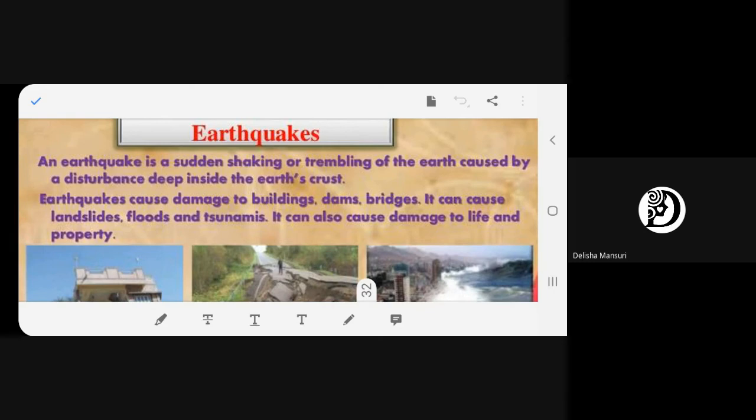Also, it can develop landslides. You know what landslides are? For example, there are mountains or hills on either side of the road, and due to earthquake, the rocks and the soil or the earth will start falling, and it will cover the road, it will just block your road. This is called a landslide. That means a piece of land will start sliding and it can create obstruction to the traffic. Is it clear? That is called a landslide.